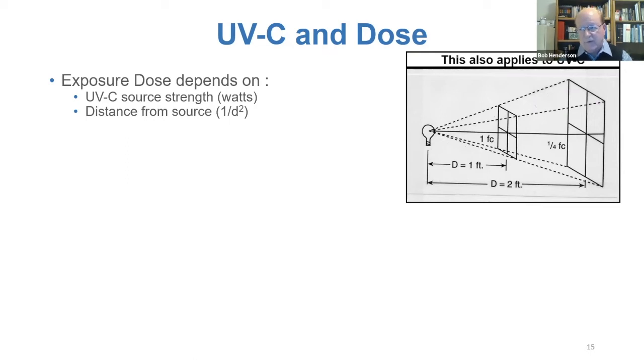Now, this is very, very similar to lighting when we talk about this, and you see it's 1 over D squared. So if you have lumens and you have a foot candle and so forth, and you're 1 foot away and you have 1 square foot area, you've got 1 foot candle. But what happens when you go to 2 feet? It's squared. So you see it's 1/4 of a foot candle. This works the same way over here with the distance from the source.